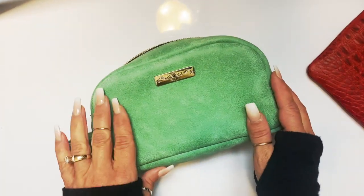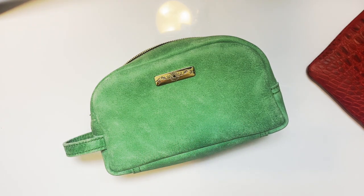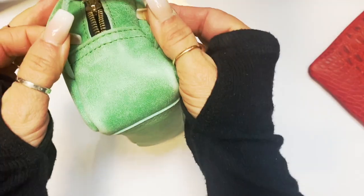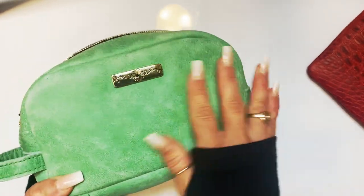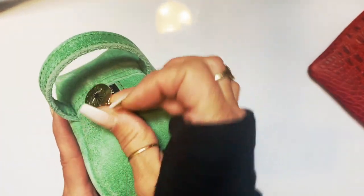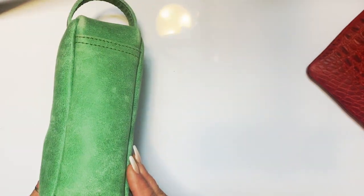This one is a different bag. I don't have a name for it just yet, but this is like a traditional travel bag. You can see the handle, absolutely stunning. Again, this is in the willow leather, has our branding on the front. Gorgeous gold zipper with the daisy pull. I mean, hi. This will last you a lifetime.